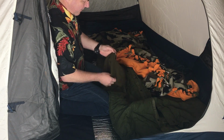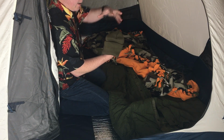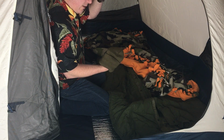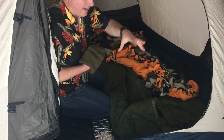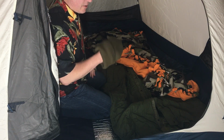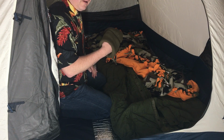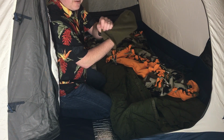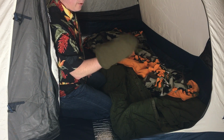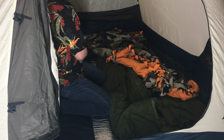What I like about having a toque is that a lot of heat is lost off the top of your head. I don't like to put my face and everything down inside there. I like to have my head out. So I'll wear a toque if it's still daylight when I go to bed, or if I want to sleep in a little bit, you can pull that guy right down over your eyeballs and get a little extra sleep, a little warmer. Kind of nice. And naturally, a couple other things in the bag.